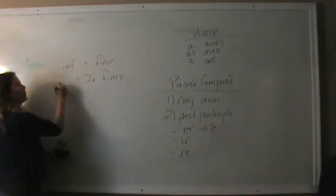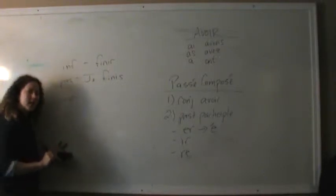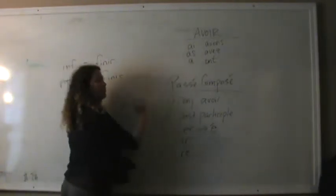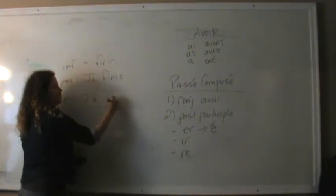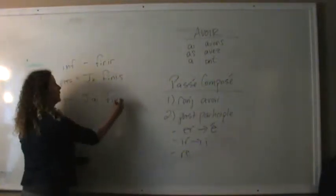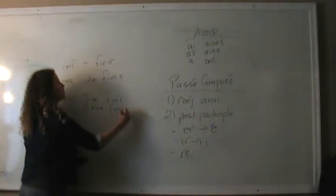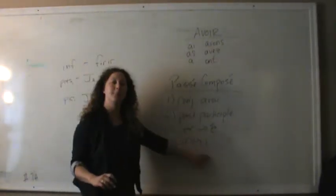Infinitive, present, passé composé. How do I get passé composé? Conjugation of avoir, j'ai. Finir ends in IR, so I take that off, and what do I add? I. J'ai fini. I have finished. So, for an IR verb, it becomes i.